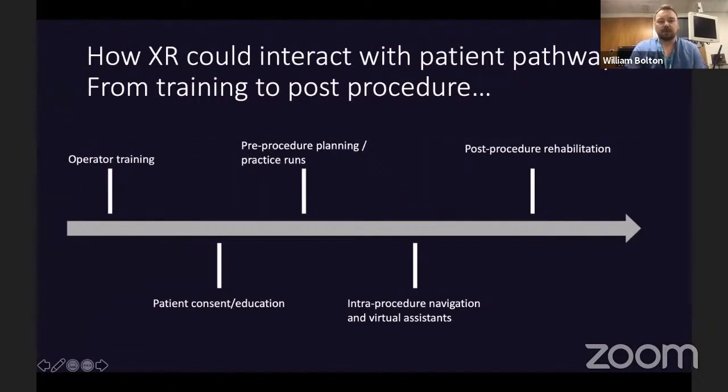So I just thought I'd move on to talk about, and maybe it's a bit of a conversation that's ongoing, and again, these are some of my opinions rather than necessarily what we should do. But I like to think about how XR could interact with the patient along the whole pathway. So from operator training, interventionist training, before they ever get their hands on the patient, all the way through to patient consent and education, pre-procedure, any planning and practice runs.